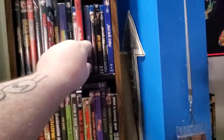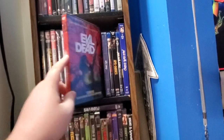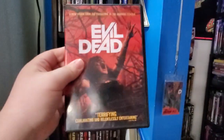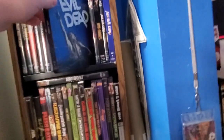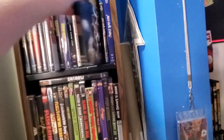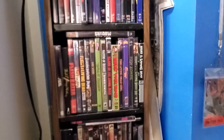Evil Dead, the remake. I need to get the Blu-ray release of the uncut version, but this is the DVD release from late 2013 when it finally hit home media. I remember I bought this the week it came out because I really loved the remake. Of course, you got Evil Dead. Can't go wrong with Evil Dead, or Evil Dead 2, or Army of Darkness. Got the first 2 seasons of Ash vs. Evil Dead. You know, nothing too crazy here.